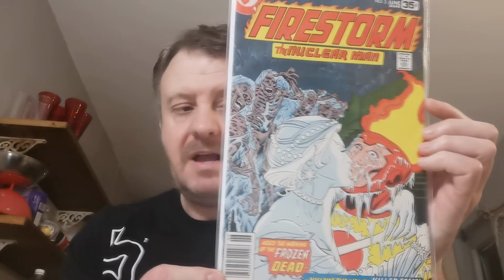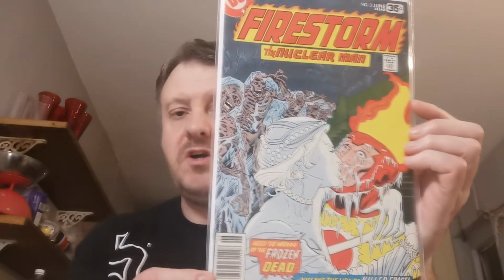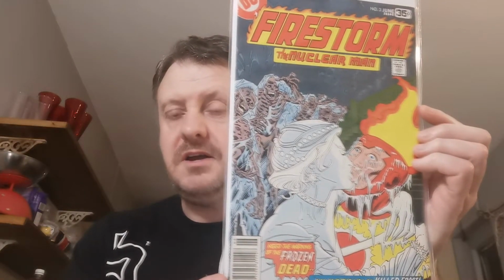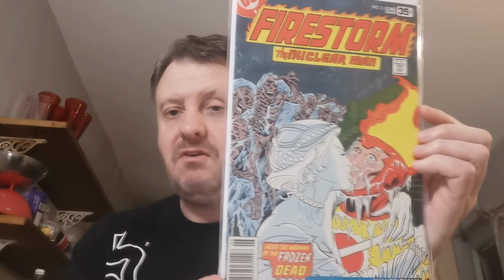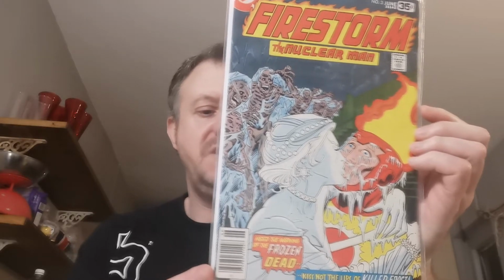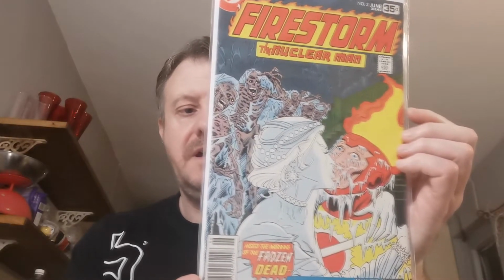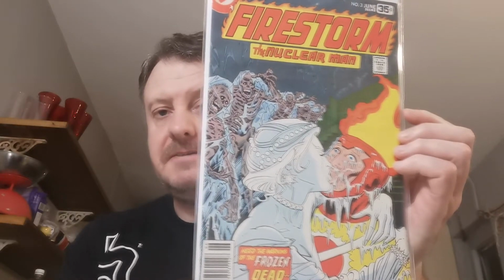Sticking with Firestorm, the other big book from that run is issue number 3, and this of course is the first appearance and origin of Killer Frost, Crystal Frost, and of course Killer Frost is in the Arrowverse as well at the moment. Paid £14 for this. Nice issue, and that was in the back end of 2018.